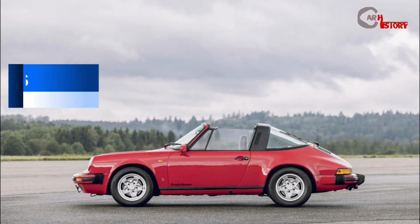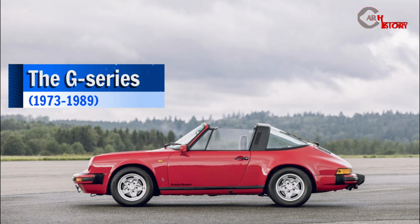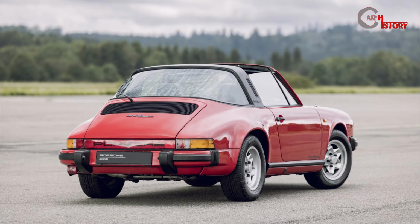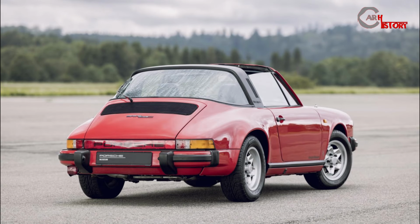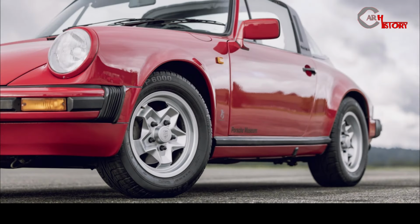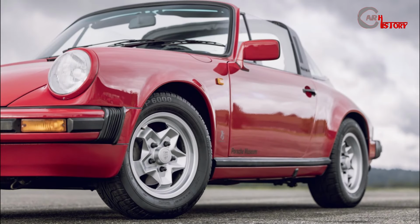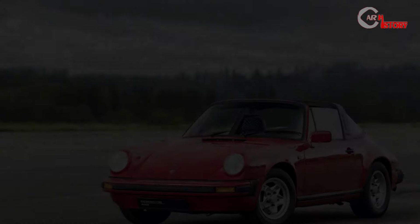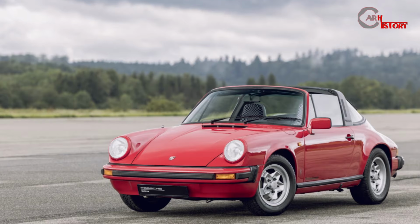The G-Series, 1973 to 1989. Each new iteration of 911 was internally codenamed with a letter of the alphabet, but it wasn't until reaching G that there was a discernible difference in styling and tech, and the dawn of a new generation. The G-Series ran for a long time, too, debuting in 1973 and only being replaced in 1989.